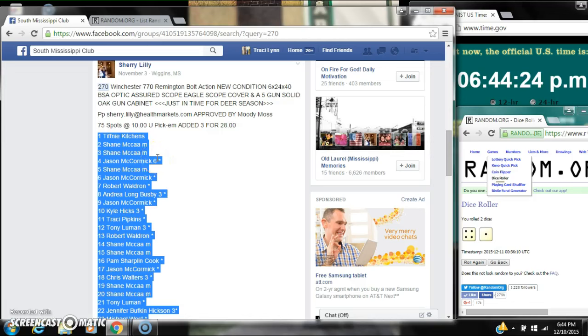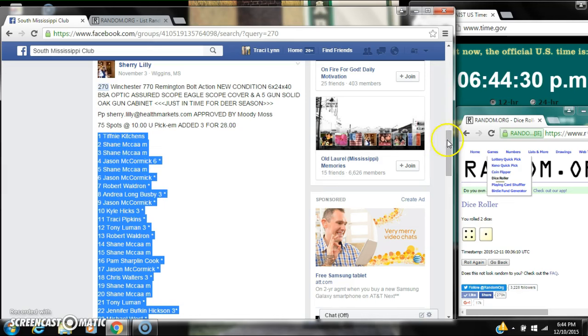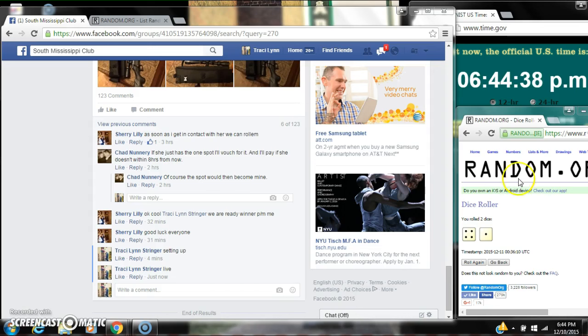All right, y'all, we're going to run Miss Sherry's 270 Winchester, 770 Remington bolt action. There are 75 spots at $10 a spot. Let's copy our list and go live at 644. It is 644. Let's fix our dice.